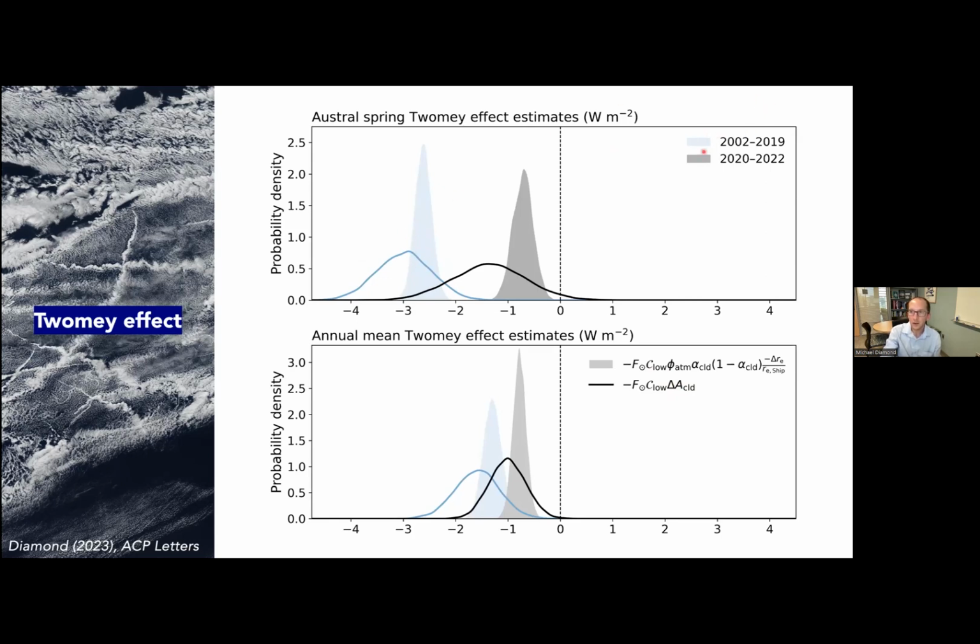In the climatology here in blue, we had a more substantial cloud brightening effect that agrees fairly well between the effective radius estimates and the cloud albedo estimates. That has decreased in the 2020 to 2022 period. And if we look at that decrease as the causal effect of the IMO 2020 regulations, what we find is a regional perturbation on the order of 1 watt per meter squared.